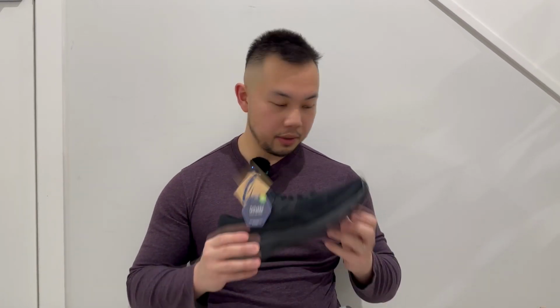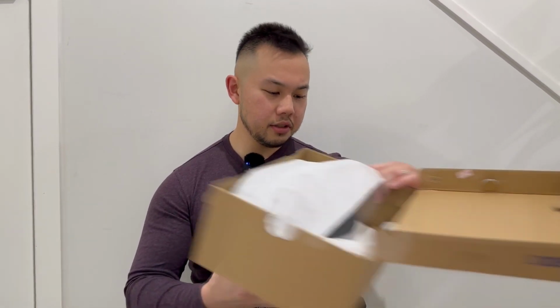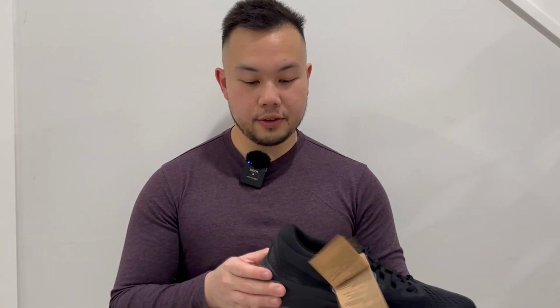This is a brand new pair, the GT100. When you're buying shoes, you want to look for three main things. The first one is you want nice solid support around the heel. Something that's actually solid and not going to compress around you. When you press on the sides where your heel will sit, it doesn't collapse or anything.